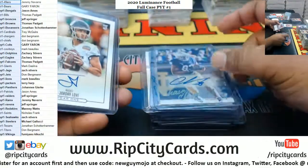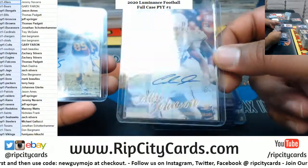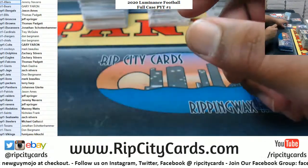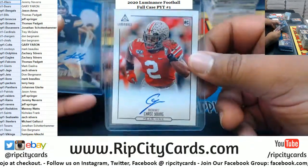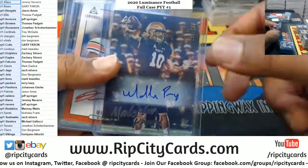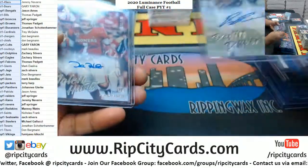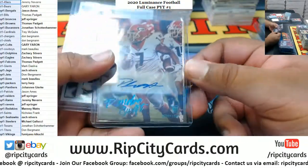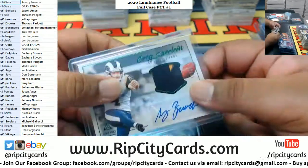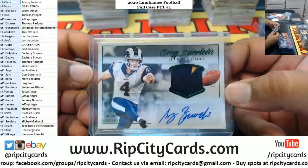Dobbins Ravens, Claypool Steelers, Jordan Love Packers, Pinckney Falcons, Collin Johnson Jags, Chenal Jr. Jags, Chase Young Redskins, Stanley Vikings, Perry Dolphins, Derrick Brown Panthers, Terrell Lewis Rams, Duvernay Ravens, Hurts Eagles, a one-of-one D'Andre Swift for the Lions, and a Zorline for the Rams.